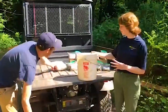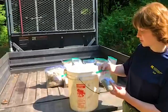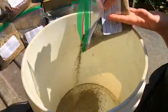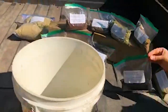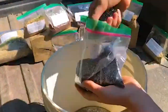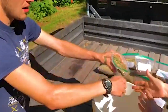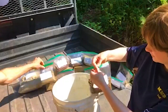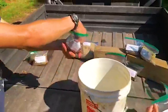So we're going to put an equal part of each of the seeds in this bucket. So I'm going to put about a quarter of the bag in. So this is New England aster. Next, we've got the columbine seeds. And here is the Canada wild rye. This is Golden Alexander. And here is culver's root.